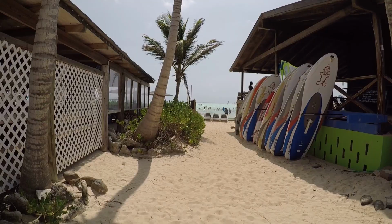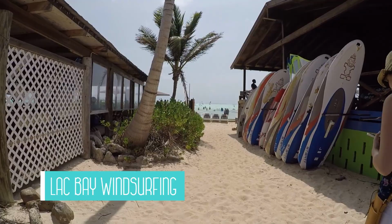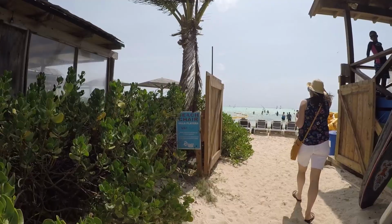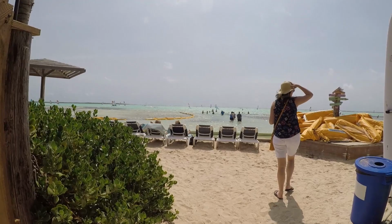Which brings me to my next thing to do, go windsurfing at Lac Bay. This bay has turned into the Caribbean capital of windsurfing. The conditions in the bay are perfect for this water sport. The bay waters are shallow, it's sheltered from the rough Caribbean Sea, and the high-speed wind is always flowing.